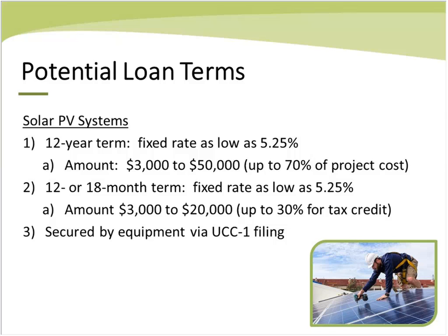And instead of securing this loan with a lien on the home, secure it by the equipment, by the solar equipment itself, and file a UCC filing to record that. It also wouldn't be unsecured. Unsecured loans tend to have higher rates, so a good middle ground would be to have just the solar equipment be the collateral.